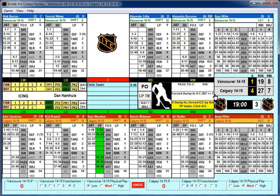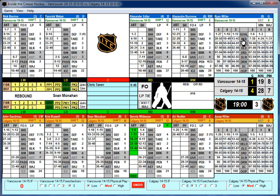So, force dump in, nope. So it's a pass. 16 is a shot 4 by Monahan. It's not wide. 36 is a rebound. 16 is a shot 3. 73, which is held. Ooh. Face off.